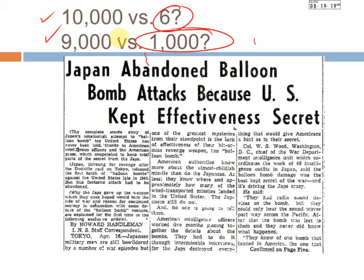I mean, the wind did blow them all the way over here. And it was bad. And, you know, it could have been worse. If the Japanese knew it was working, they would have sent 30,000, 50,000, 60,000 balloons. But we didn't talk about it.